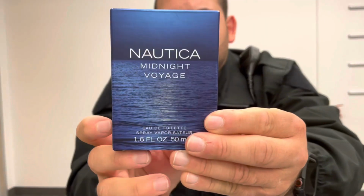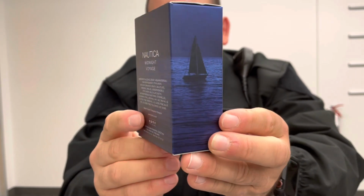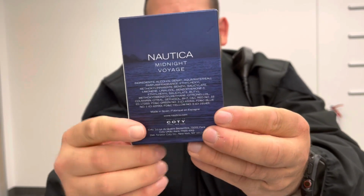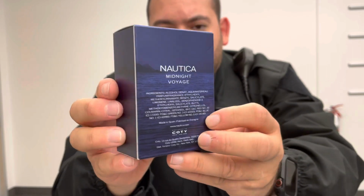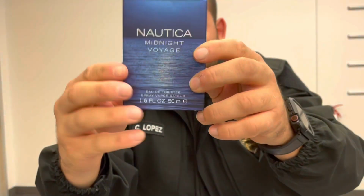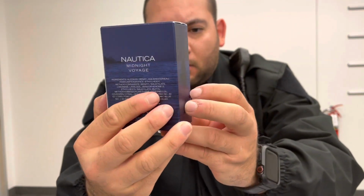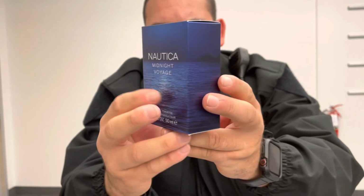This is what the box looks like. There's a boat, a sailing boat. Got some information back here. You get a barcode, some information back there. So we're gonna go ahead and take this out of the box.